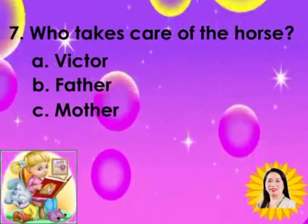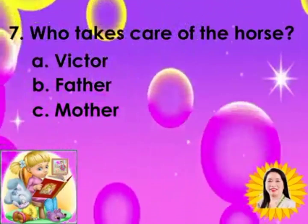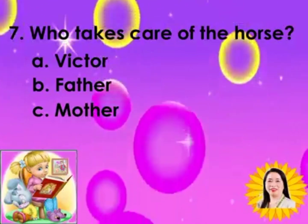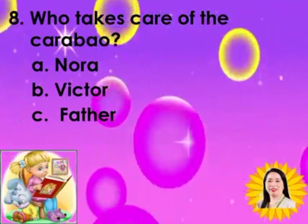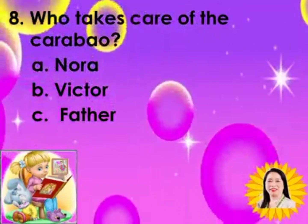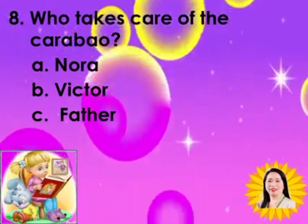7. Who takes care of the horse? A. Victor. B. Father. C. Mother. 8. Who takes care of the carabao? A. Nora. B. Victor. C. Father.